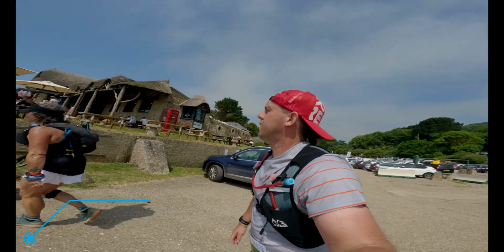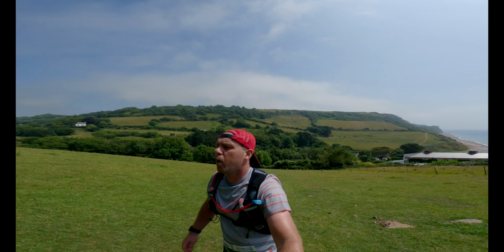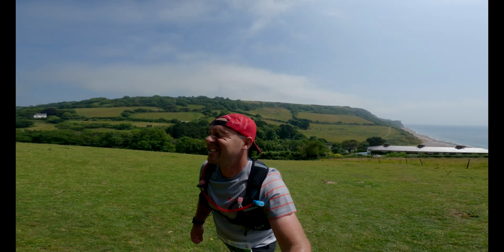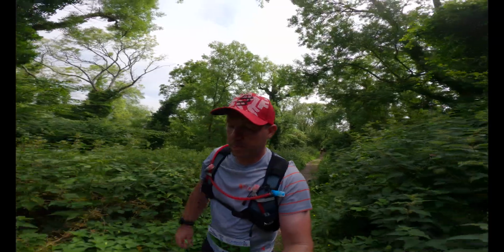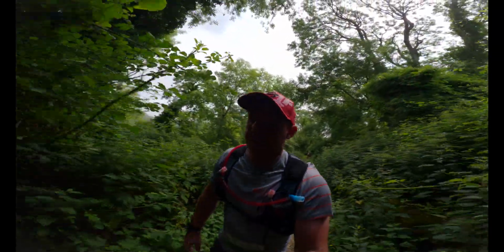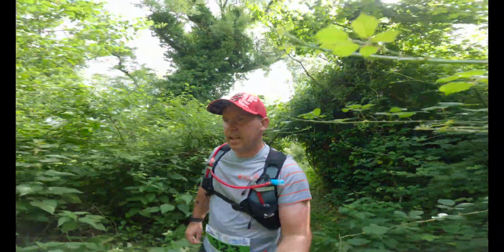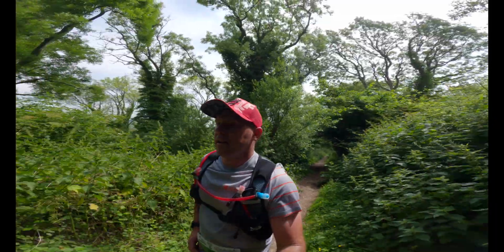And some beach. Just made it to the top of Branscombe Hill, and I just get a bit of shade. Whew. That's a wee bit warm.